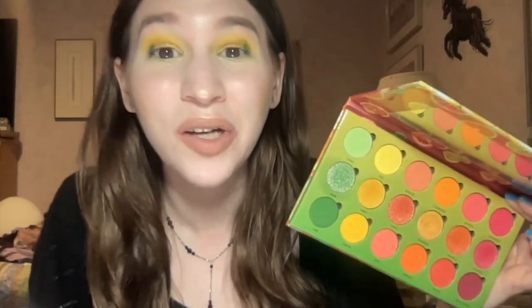But what's funny is that the last time I wore this look, no one said anything about my eyeshadow. And then today, when I wore kind of the reverse colors, I mean, it was basically the same thing. I just switched the lid shade and the inner corner shade. Nobody said anything. But I really love this color combo. I love how it looks. Maybe it's just a little bit too much for other people, but I don't care. I think it looks so pretty.